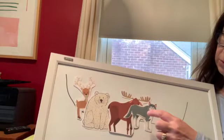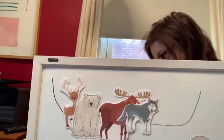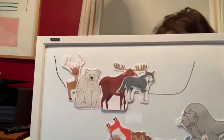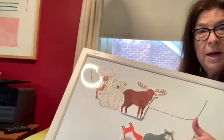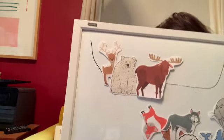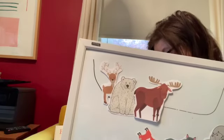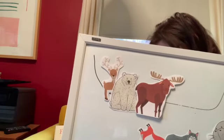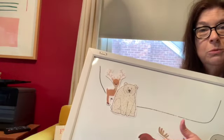So how many are left? 1, 2, 3, 4. There were 4 on the sled, and the caribou said, they're chasing, keep racing. So they all kept racing, and Wolf wiped out. Oh dear. There were 3 on the sled, but the caribou said, they're winning, no spinning. So they all quit spinning, but Moose muddled out. I like that word too, moose muddled out.